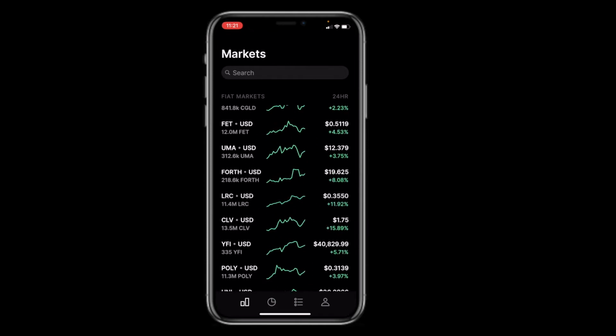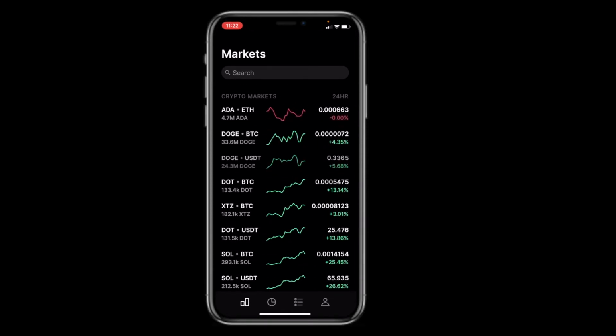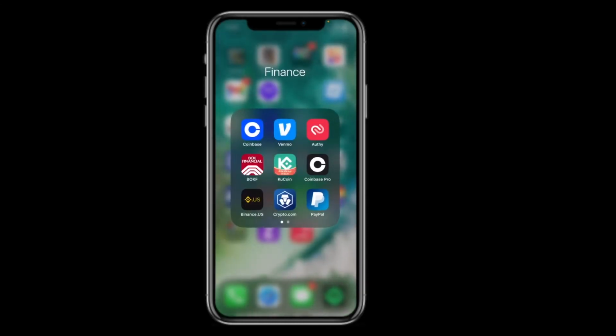I did have a couple trades with Forth that I did earlier today. Nothing that I'm seeing. Also go through the Bitcoin charts to see if there's any opportunities. All right, so now we move on to the next exchange.